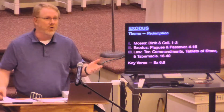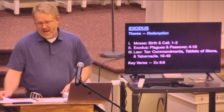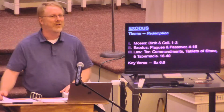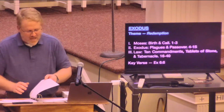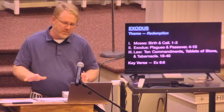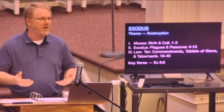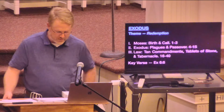God says, do you agree to this? And they say, yes, we agree to that. And it's no sooner than after they agreed to it that they broke it. As soon as they agree to the covenant, they start breaking the covenant. And then at the end of the book of Exodus, we have lots of things that fill in the gaps for us about the tabernacle, the place where God is going to meet the children of Israel.